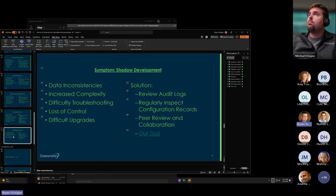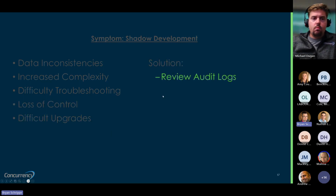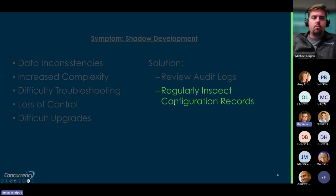Now I'm going to skip around because I want to talk about one other thing really quick, and I want to talk about shadow development. So if you're experiencing data inconsistencies, increased complexity, you're having difficulty troubleshooting, there's a little bit of loss of control inside of your environment from either a security perspective, or you don't know who's accessing what, when, why, or updating, you're having difficult upgrades, you can review your audit logs.